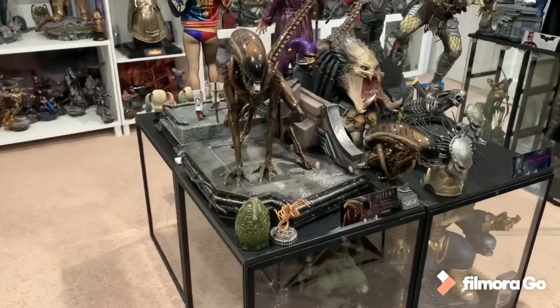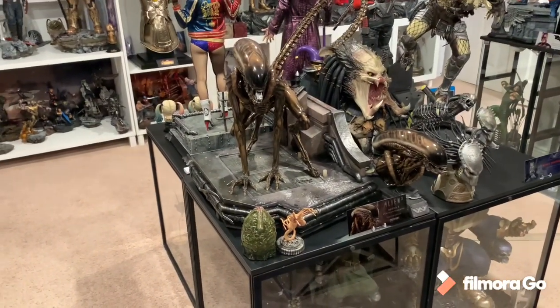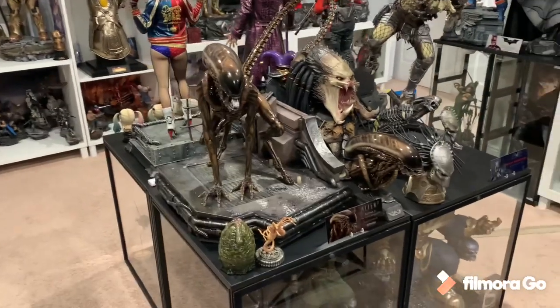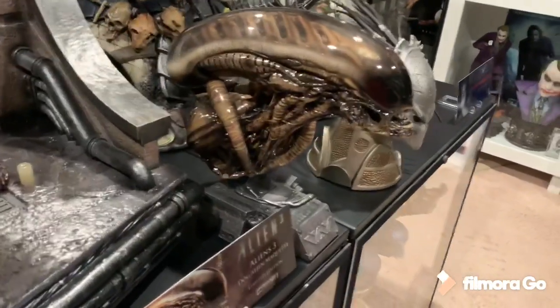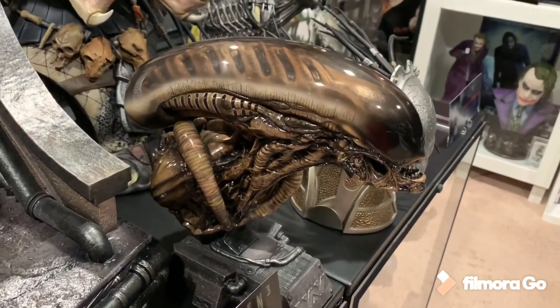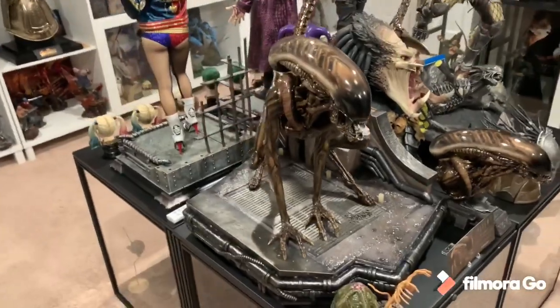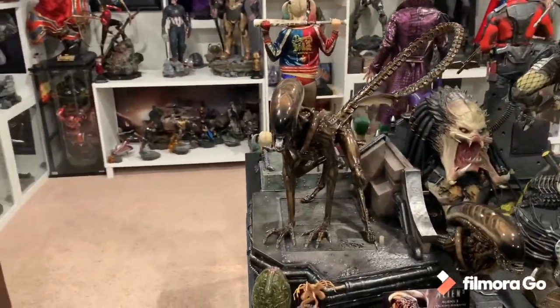Number 3 on my list is going to be the Dog Alien Maquette. This is by Prime 1 Studios. This is the deluxe version, where it comes with an additional head sculpt right here, as you see, where his mouth is not open with that little, I'm not sure what it's called, his teeth, inner jaw coming out. But this statue is absolutely massive, 26 inches tall to the top of that tail.